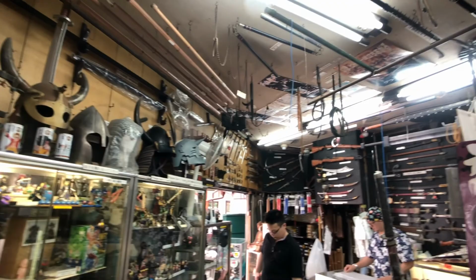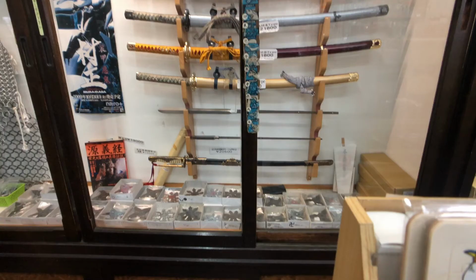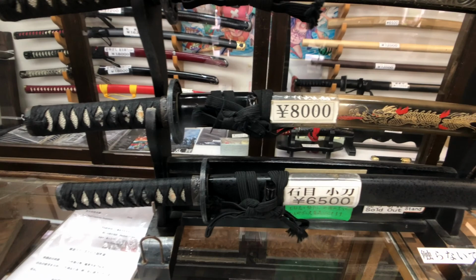Okay, they've got ninjas. It's all ninja stuff. I want to get a ninja star. Yeah, me too. Ninja, a samurai. Stars. Can I get one, Dad? Yes, how much is that? It's just 600. Oh, okay. It's cheap.